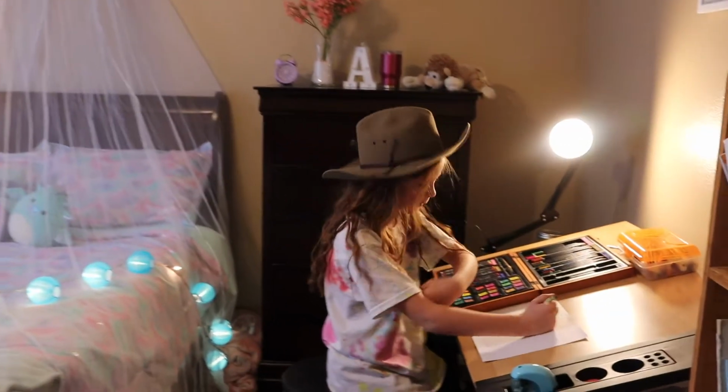For life. Today we are going to do a room tour of my room. Welcome to my room. I share a room with my sister Serenity. She's y'all. This is my bed.